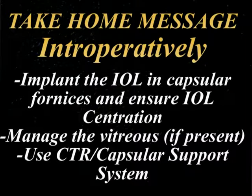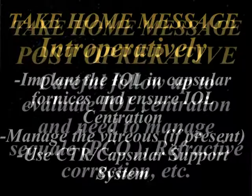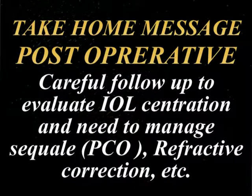Intraoperatively, the IOL has to be implanted in the capsular fornices so that we have maximum support and there is good centration at the end of the surgery. If there is any vitreous in the anterior chamber, we have to tackle it, as vitreous may cause decentration of the IOL even post-operatively. And if needed, we can use a capsule tension ring or capsular support system. Also, post-operatively, we need a careful follow-up to evaluate the IOL centration, and if there is any need later on to manage the sequelae like PCO or decentration, to ensure that the visual results remain good.